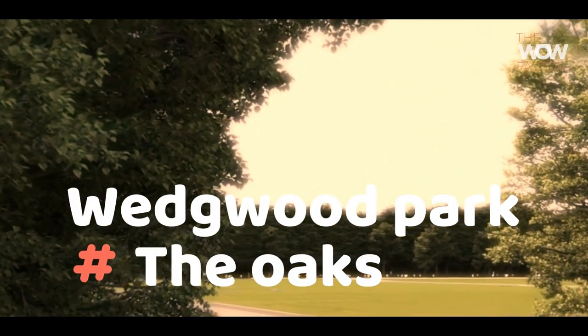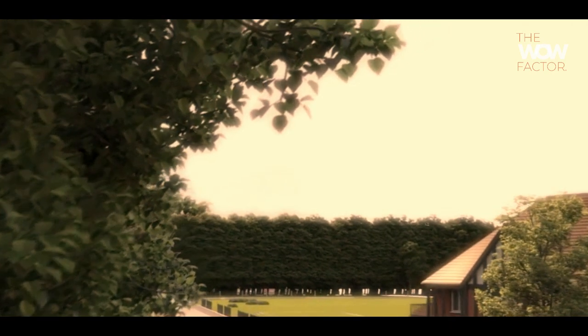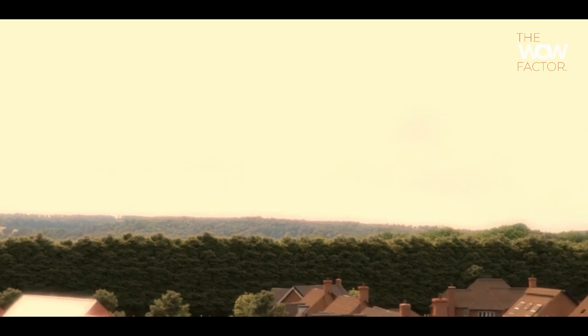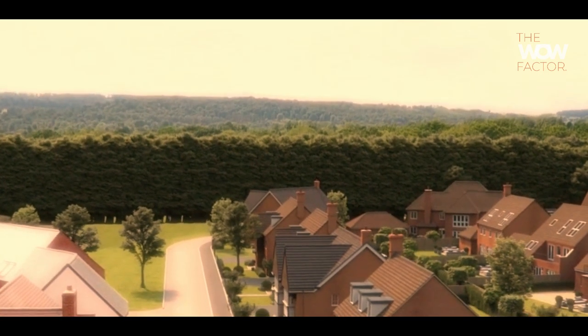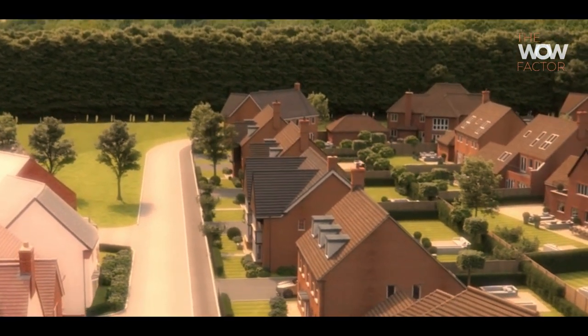Welcome to Wedgwood Park, the first in a series of wow factor housing developments. Wedgwood Park is located in the grounds of the spectacular Wedgwood Country Estate, and the new residents of this development will be in awe of the wonderful surroundings, including ancient woodland, tree-lined boulevards and a tranquil lake that make up this hidden gem in the Staffordshire countryside.